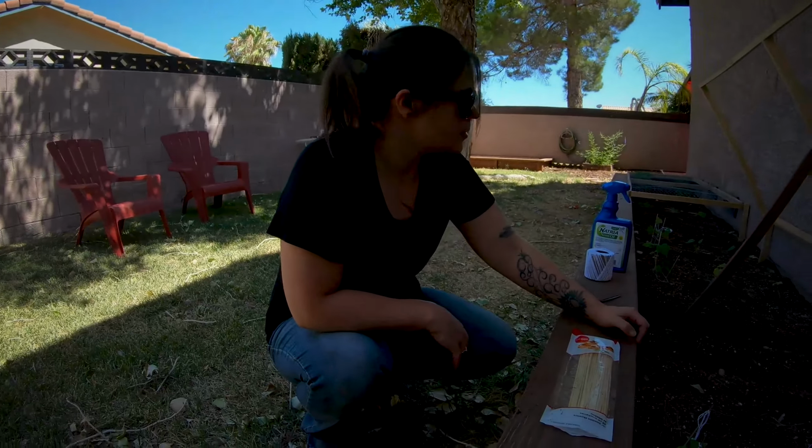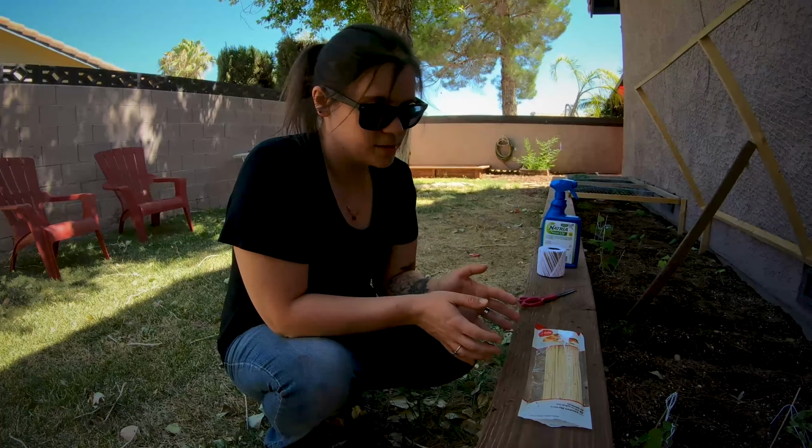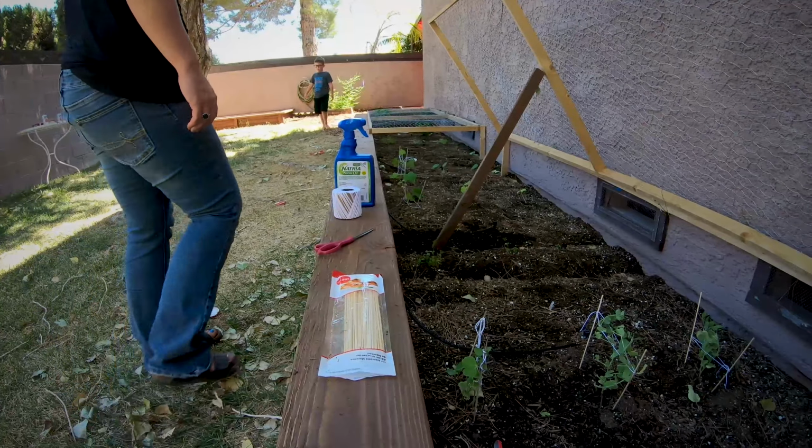Well, the zucchini and all them, they should be okay. Hopefully the stem will heal itself. That whole thing fell down that you just did over there. Oops. Dang that wind.